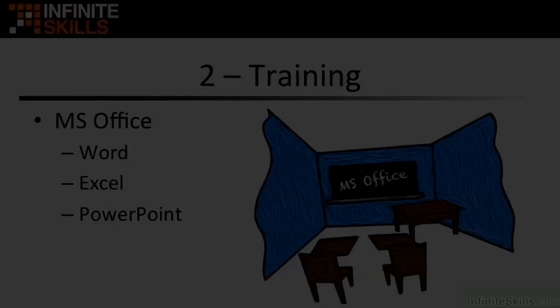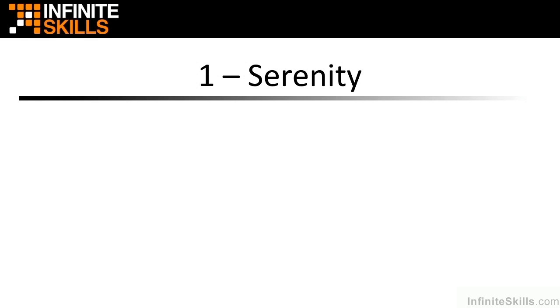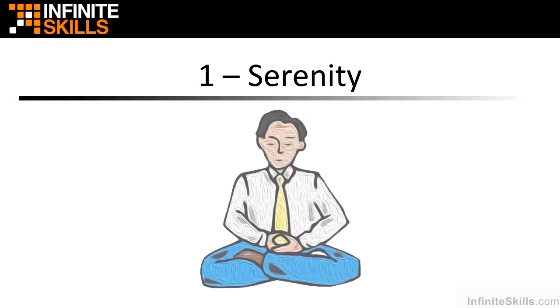And my number 1 is serenity. Kind of strange, isn't it? But no, serenity. Everybody get into the full lotus position and chant Om. Look what you got here. Ease of use, low cost, collaboration, up-to-date software. Everything comes together through the cloud. Total organization, I call that serenity. Peace of mind, if you want another word.